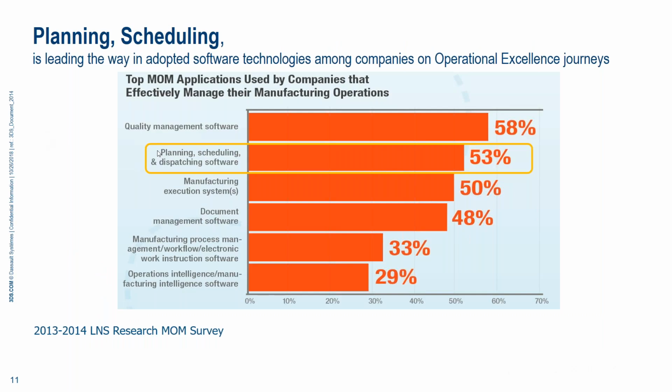This is one of the researches conducted by LNS, on some of the queries asked to all the manufacturing companies, and the outcome was that 53% of the companies said they would need a planning and scheduling tool.